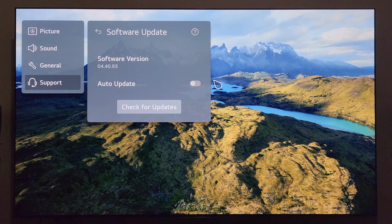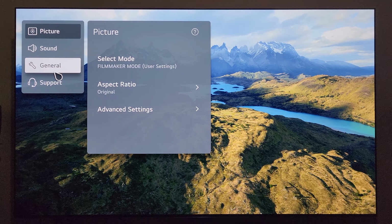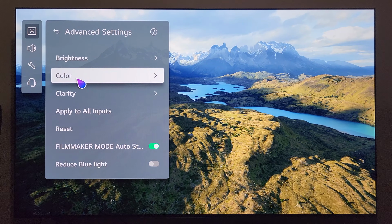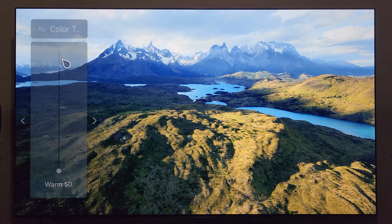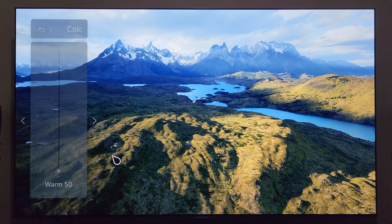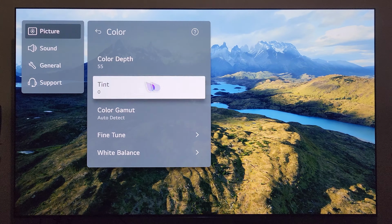I'm going to go ahead and click picture, check out the picture modes. Let's see how scrolling is. That feels good. Let's go into advanced settings. One of my favorite ones to try out is under color here. I'm going to go over to the white balance slider and let's go into color temperature and drag this a little bit up. Okay, that feels good. So there's no lag there, no issues or whatever. So far, so good, I'll say, with this update.